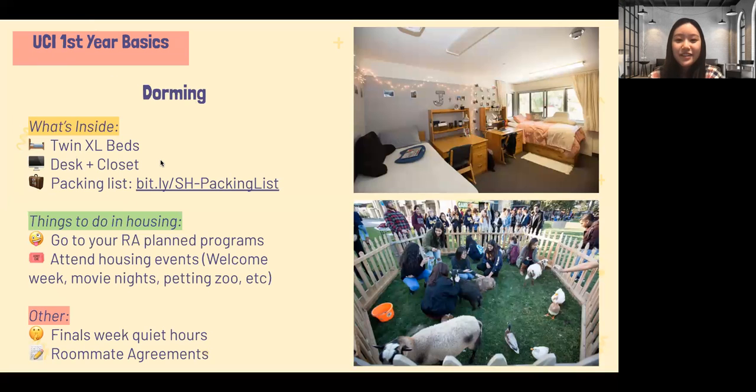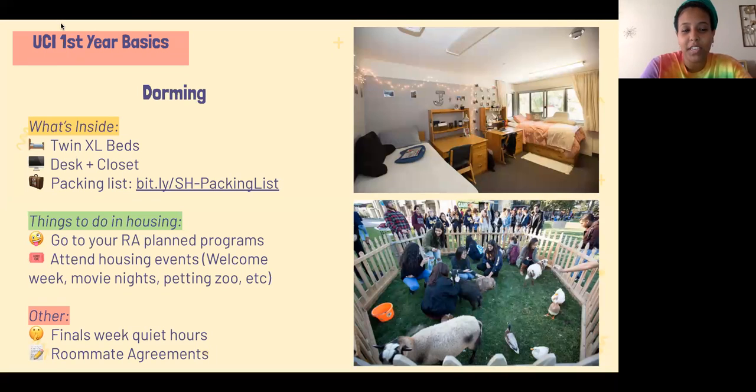Cool. And then if Nirvana would also like to share her housing experience, that'd be cool too. Yeah, so I lived in Playa, which is in the Mesa Court Towers my first year, and I had a really great experience. I'm still friends with my RA. We just got lunch together a week ago, and I had a really good time in the dorms, and I still live with the same people I lived with my first year.